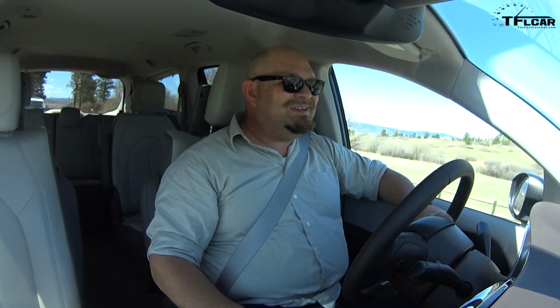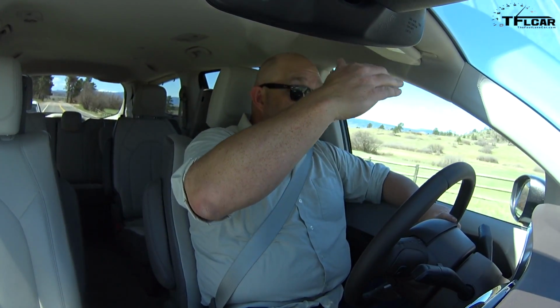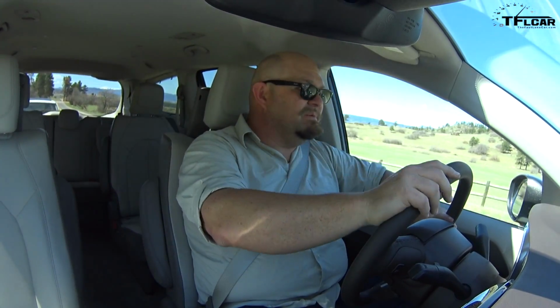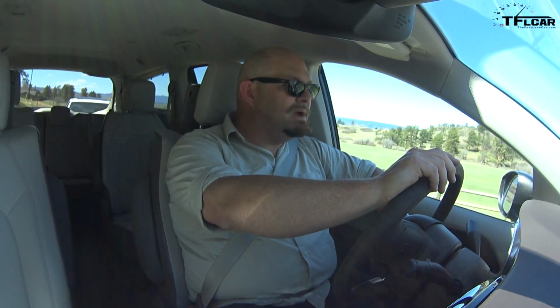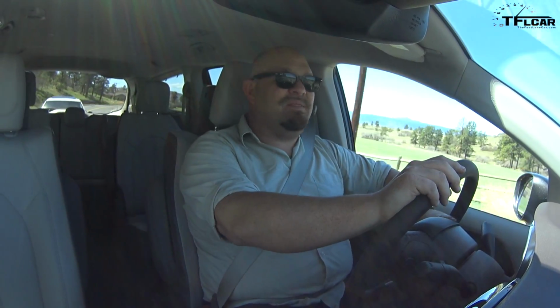Seating position is outstanding. I thought that the window would be too low and cut me off at the eyes, like right here, and not even close. It's way above my head. Outside views are pretty good. There are no major issues with blind spots compared to any other minivan that I can think of.